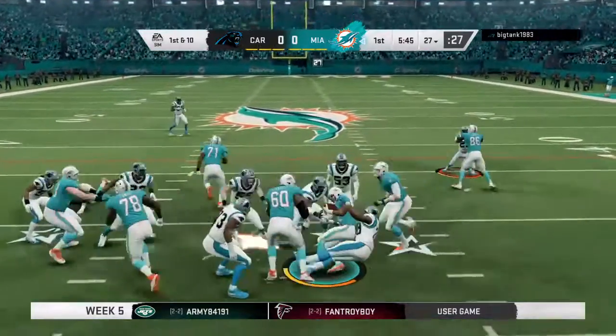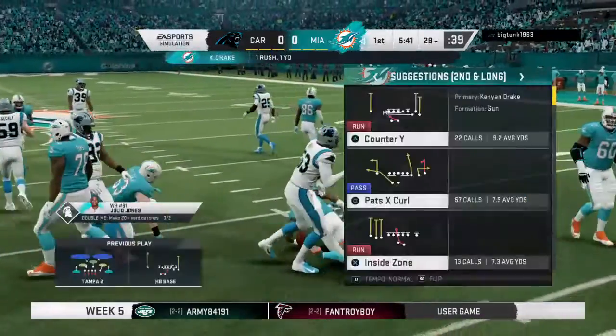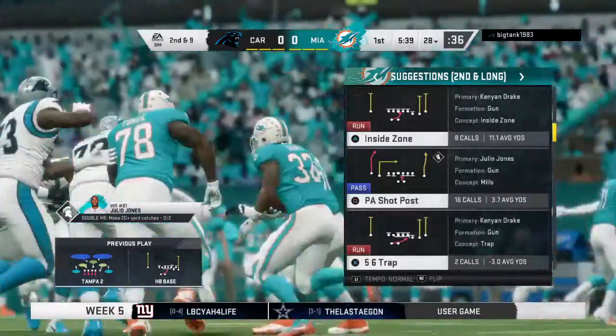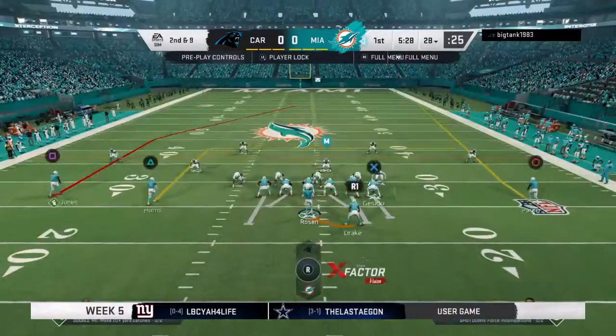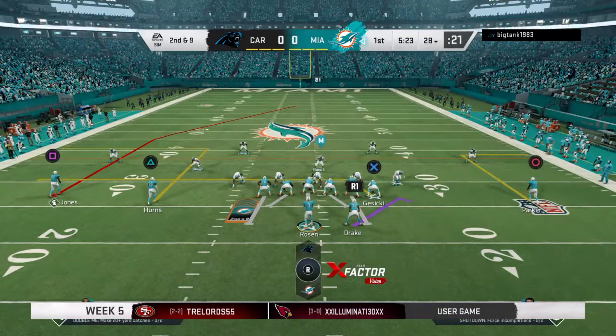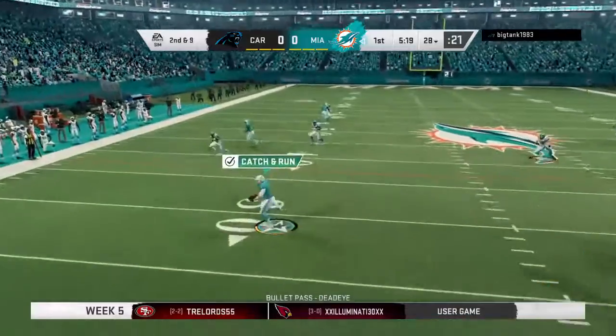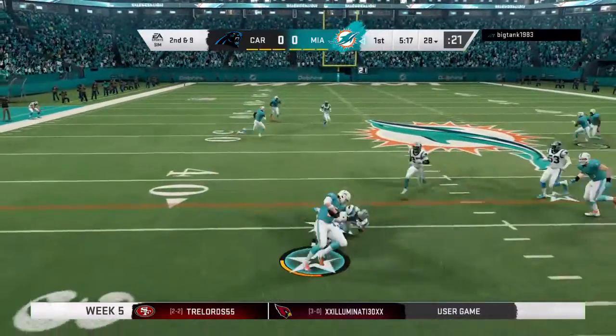Here's the first carry for Kenyon Drake. Just a yard on the first down carry, so it's 2nd and 9. They tried a quick hitter inside, but that one was swallowed up because what they're hoping, those big defensive linemen will take the bait and move laterally and open up a crease that they can run through. Didn't happen on that play.